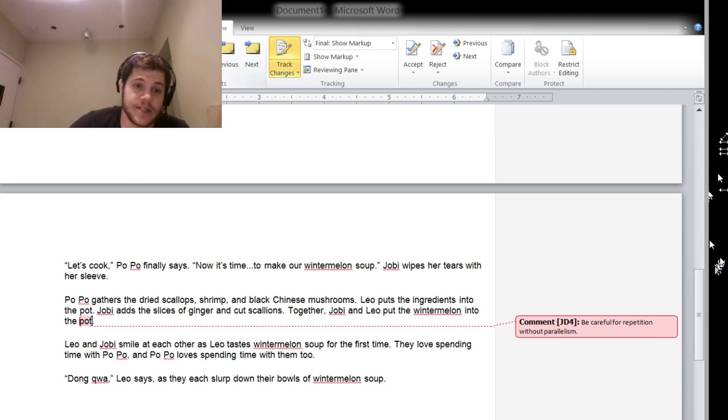Leo and Joby smile at each other as Leo tastes wintermelon soup for the first time. They love spending time with Popo, and Popo loves spending time with them too. "Donqua," I think Leo says as they each slurp down their bowls of watermelon soup.